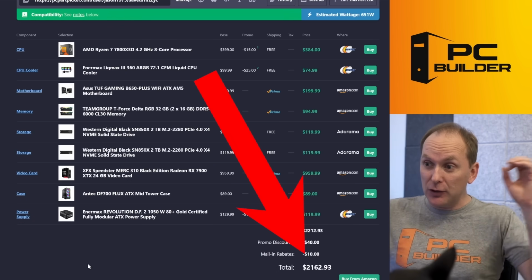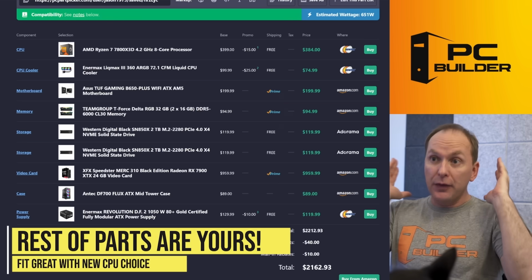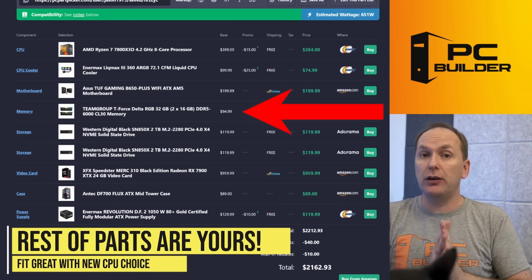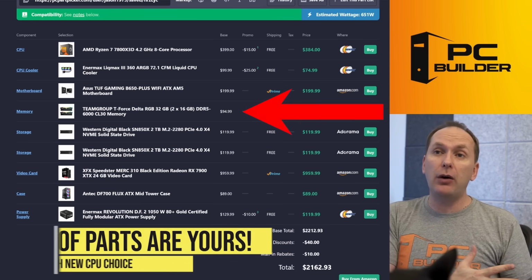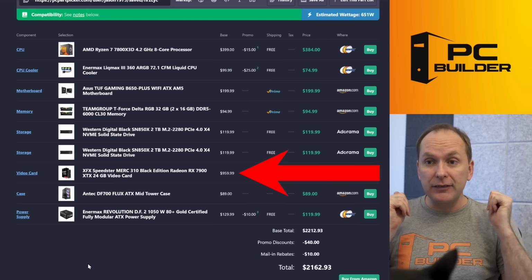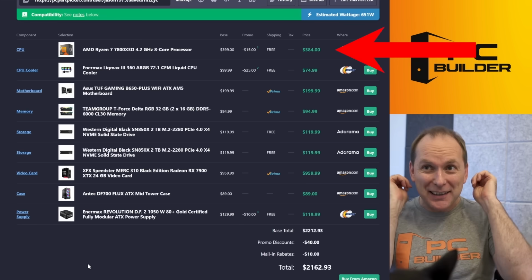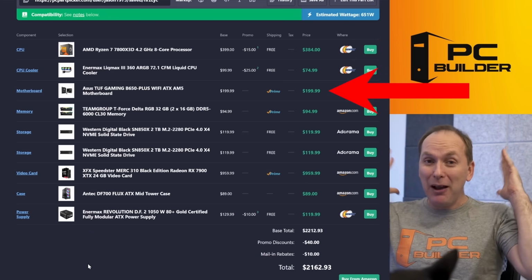So we actually came down to $2,162. Otherwise, I stayed with the same build because the RAM's great, DDR5 6000 CL30, especially with the new AGESA out that will allow you to easily clock up the RAM. I loved the case, loved the GPU, power supply, totally sufficient. All we had to do was switch the CPU and the motherboard, and we did our job.